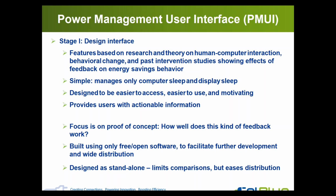So the first stage is to design the interface, and we wanted to build on the huge amount of research that's already out there on psychology and behavior change and human-computer interaction, and particularly on the kinds of intervention programs that have already been done in residential applications, where you give people feedback on their household energy use and see what makes the difference for actually reducing their energy use at home. So what worked best for that, and how can we utilize it? The first step for that is to keep it simple.